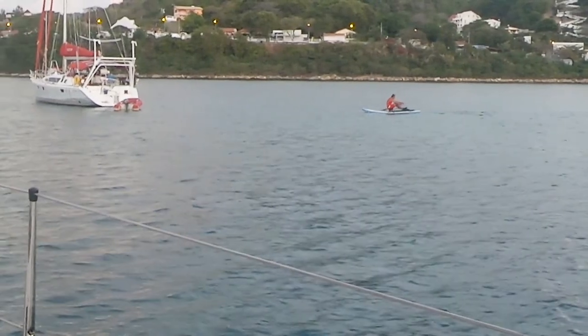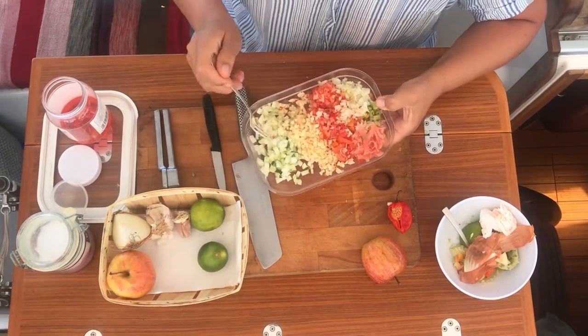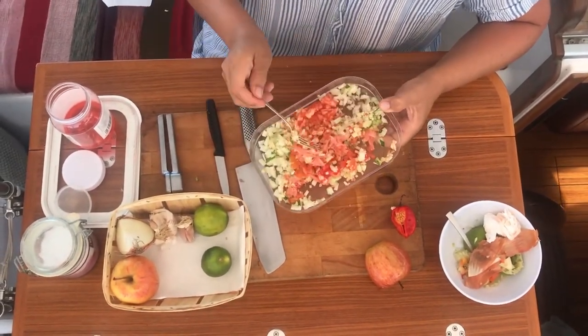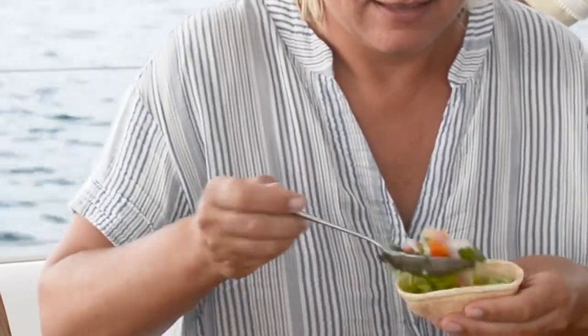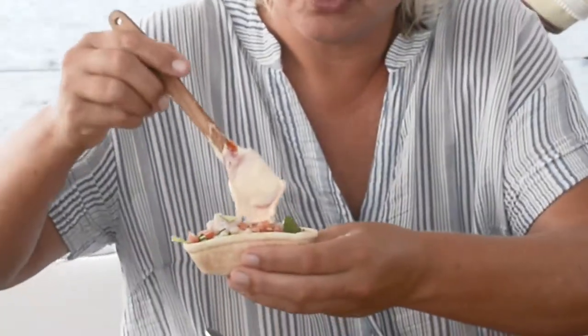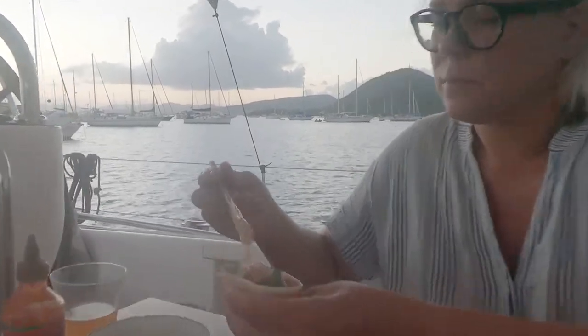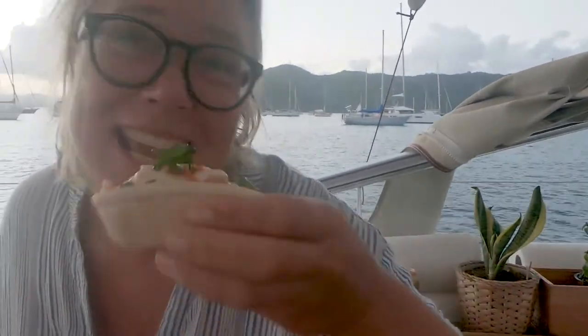And here is the salsa that we did today with all the chopped ingredients. So now I'm just going to take the fish because tonight it's Friday and we're going to have Taco Friday a la Svea. Okay. Do you want to shoot? Or should I take it?